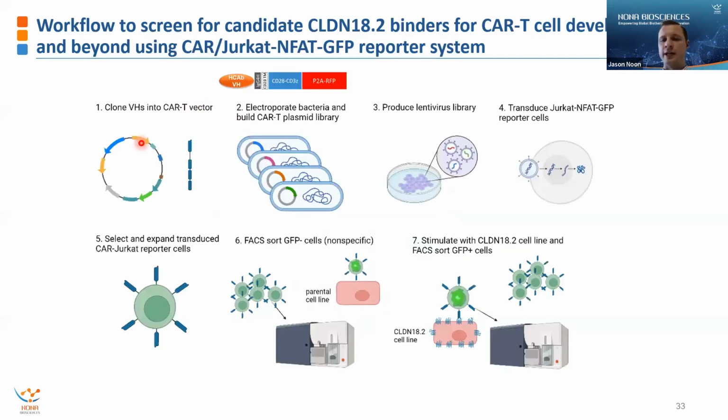And that workflow looks just like this. As I shared with you before, we clone into the vector, make the Lenti vector library, do the bulk packaging, transduce the reporter cells, and then express the HCAb-VHs on the surface of the CAR cells. But I want to draw your attention to what we did here.